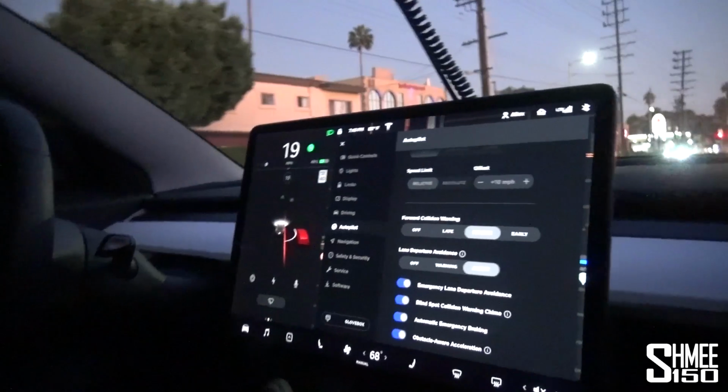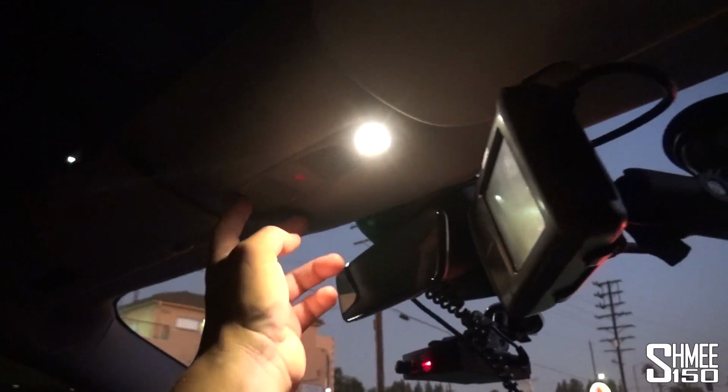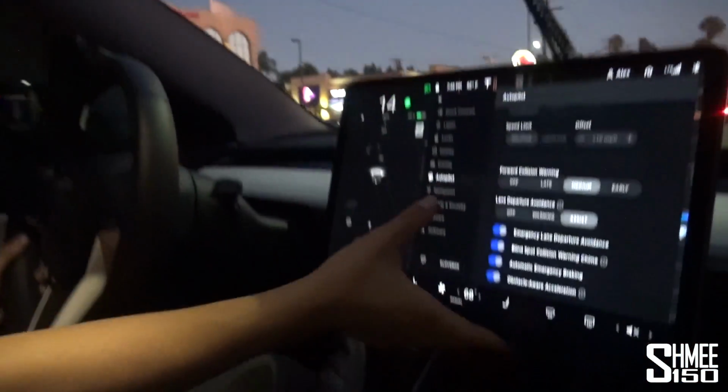So, just quick one. What do we have? How do you turn on the lights? Are these lights? Do you press it? Interior lights. There you go. That one actually works normally. Yeah, those are some buttons inside this car.